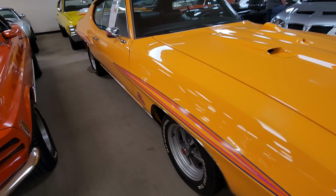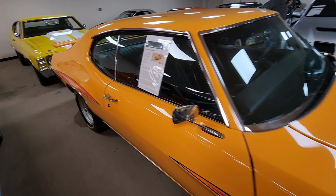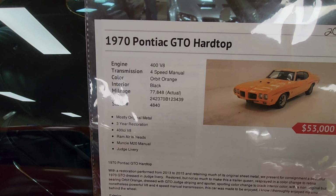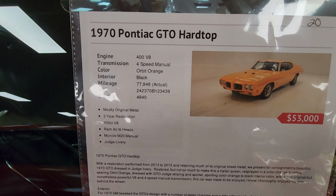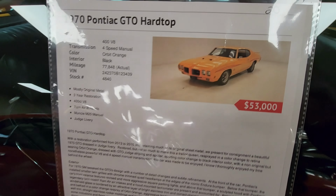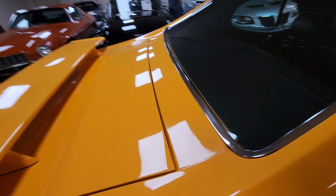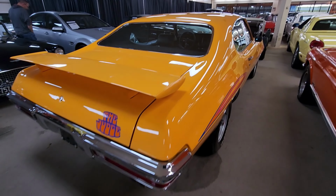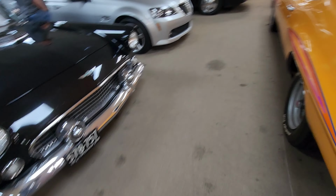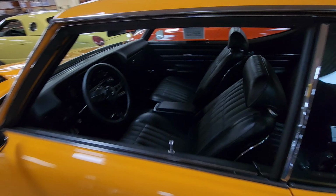Here's an Orbit orange. Now, that's not the original color on the car, but they're saying it's a 70 GTO hardtop. It is not a Judge package, but it does have a Ram Air 400 in it, and it has 77,000 actual miles. Ram Air 3 heads, Muncie M20, 53. Now, it's a nice paint job, nice interior. Probably couldn't build one for that. So from a deal perspective, that might be one that's worth pointing out here.